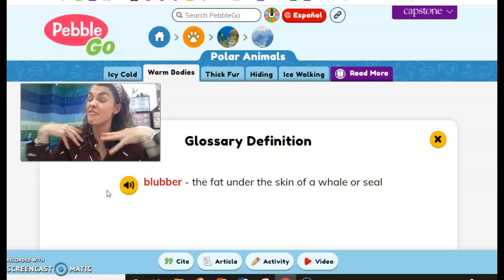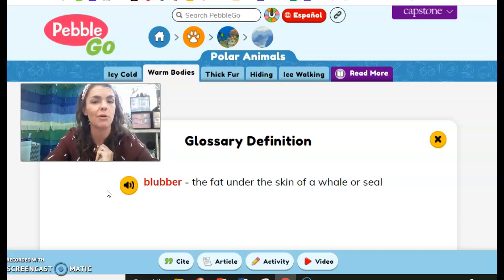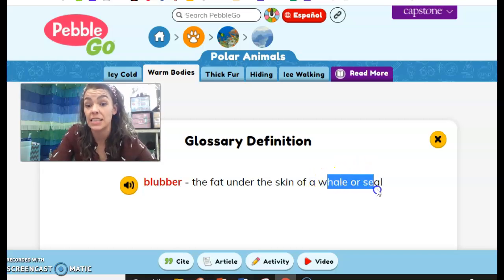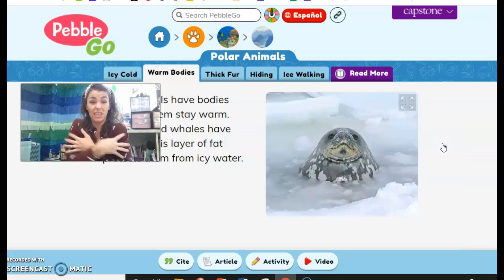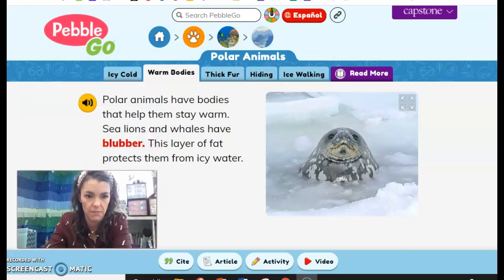Now, we might have some fat on our bodies, but this is a little bit different kind of fat. Say it one more time. Blubber. And it tells you that whales and seals have blubber. It's fat under the skin. So it's kind of like we wear clothes to help keep us warm. They don't have clothes, but they have that special layer of blubber fat under their skin. It's like they're wearing a big winter coat that keeps them extra warm. It protects them from icy water.